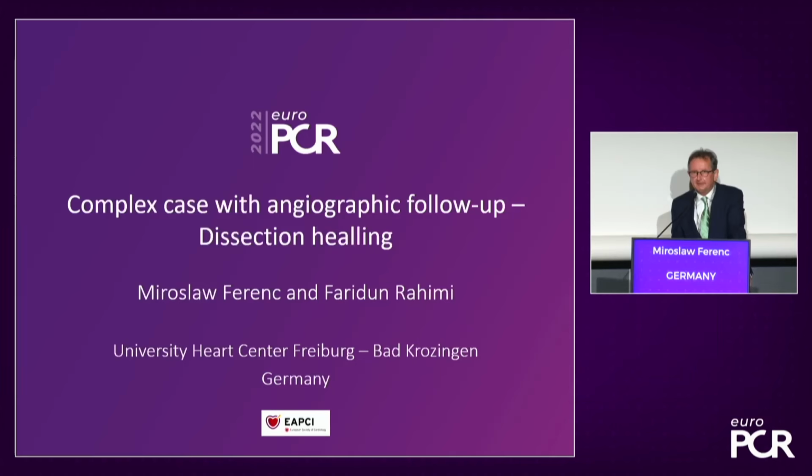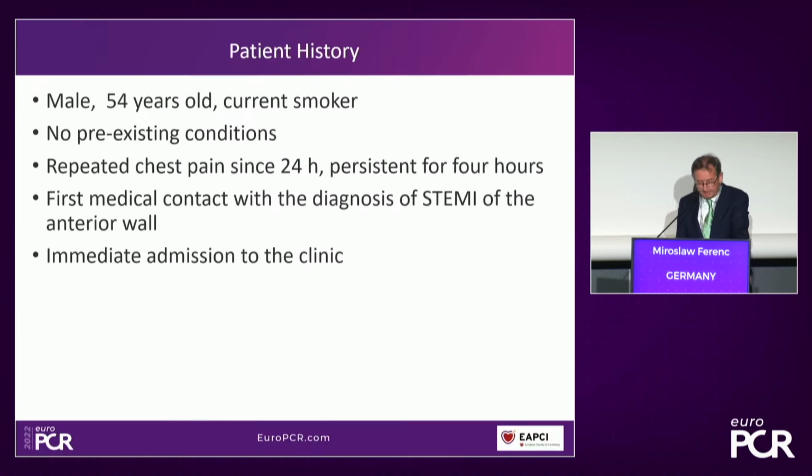Dear colleagues, thank you for the invitation. I was asked to find in our data some patient with long dissection and with angiographic follow-up. We are a high volume center, and I was happy to find a patient who is our daily routine patient. You will see such patients also many times in your cath lab. Typical STEMI patients around 50 years old, of course smokers. They are usually, in 90% of cases, smokers.